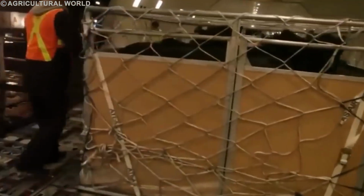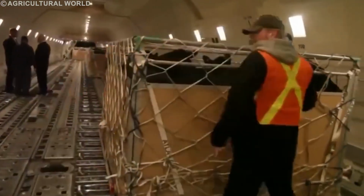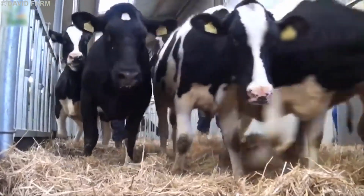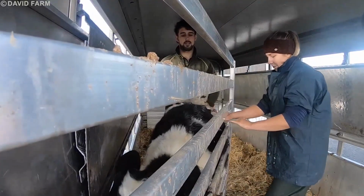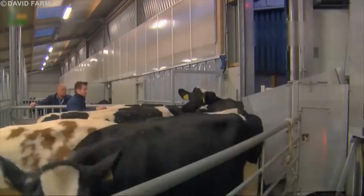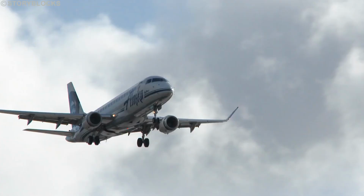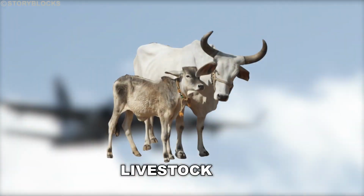floor. Transporting cows by air involves challenges such as limited space for large animals, ensuring their safety and well-being throughout the journey, and addressing potential stress or injury caused by turbulence or handling. In addition, logistical planning, as well as regulatory requirements, are critical in the air transport of livestock.